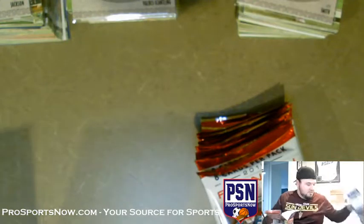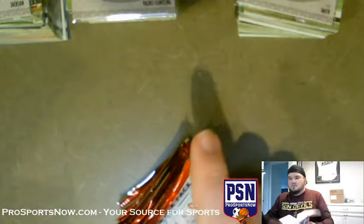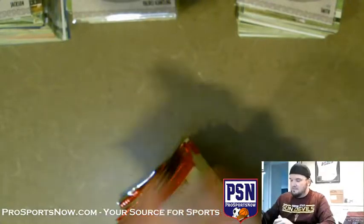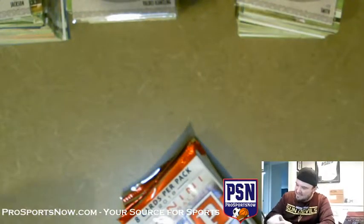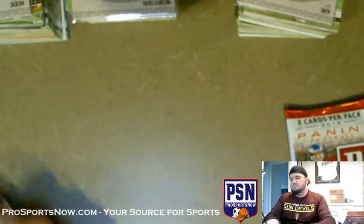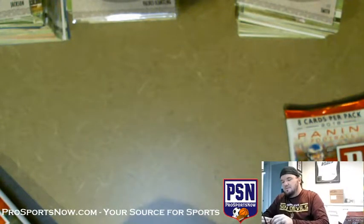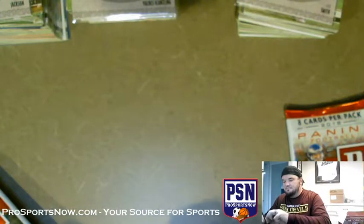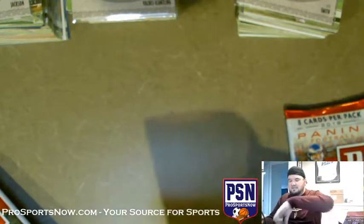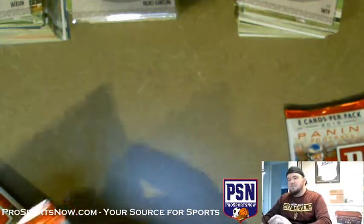All right. So, moving on to box number 7, 8, 9. So, this is box number 8. We're going to move our first 5 packs out of the way. This should be our game used one. The pattern is following true, which it has so far for every single box we've opened on this case. This will be box number 17 for this case. For break number 2, you guys got boxes 11 through 20.